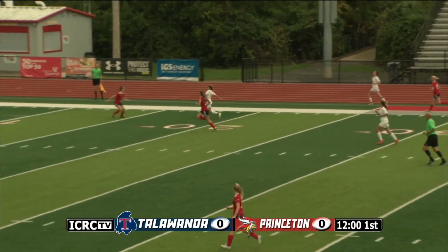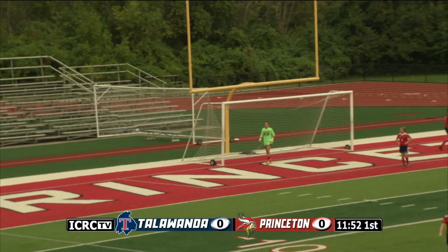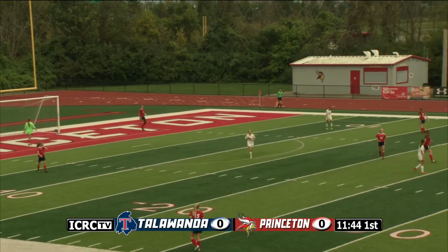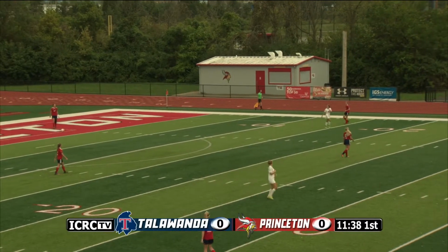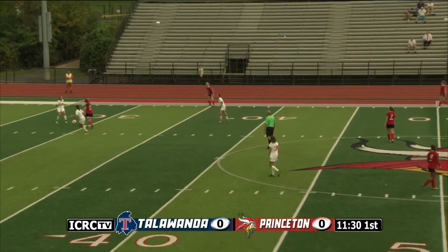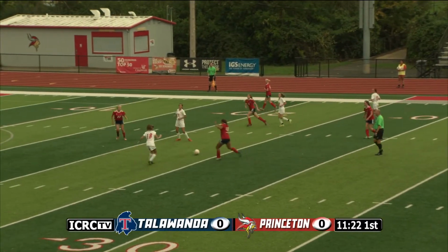So still scoreless here. Princeton trying to get something going again into the box and across the center, and it'll go out the back line, and we'll have another goal kick. Now as we approach 10 to play in the first half, both teams trying to come out of some poor form as of recently. Still only one win on the season for Princeton. Talawanda did get a big momentum boost, off their last 6-0 win over Mount Healthy.